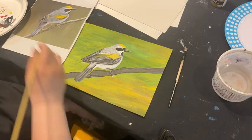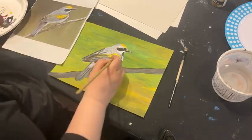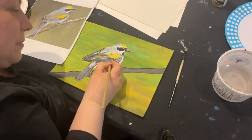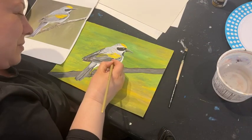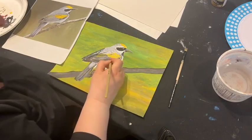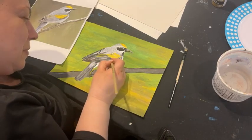Do I like what I see? No, I don't yet. Sometimes there are paintings where you just have to keep poking and keep prodding and eventually reach where it's meant to be.